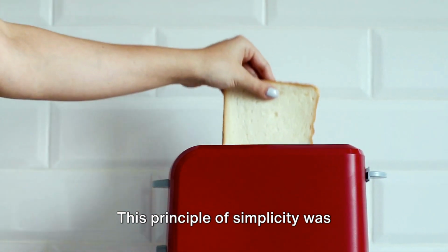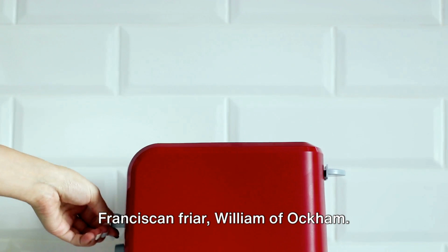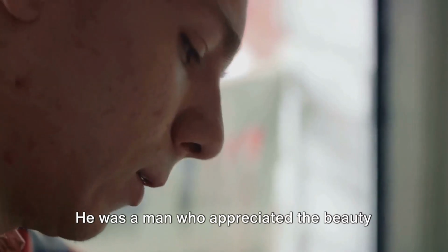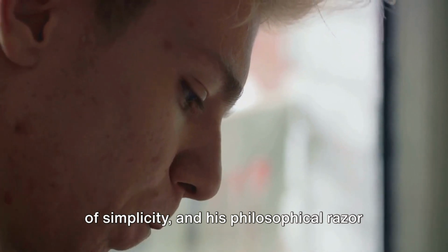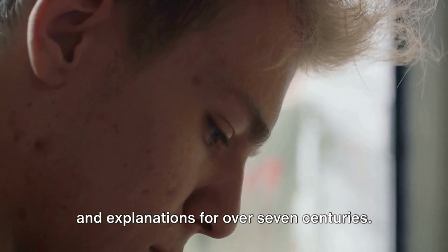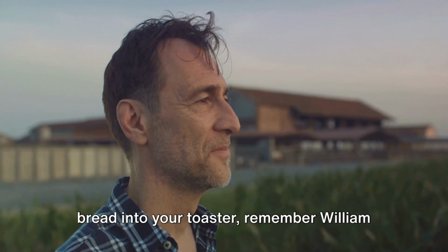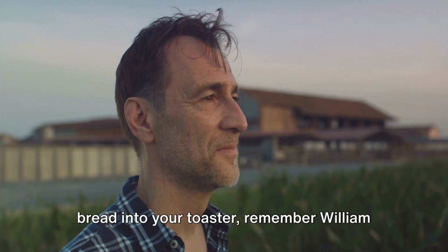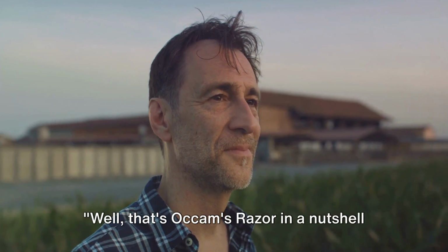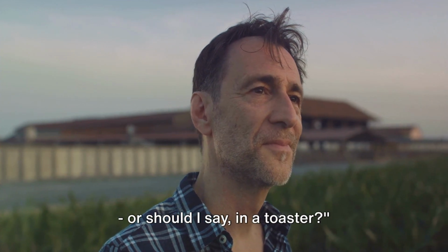This principle of simplicity was championed by a 14th century logician and Franciscan friar, William of Ockham. He was a man who appreciated the beauty of simplicity, and his philosophical razor has been cutting through complex theories and explanations for over 7 centuries. So the next time you pop a slice of bread into your toaster, remember William of Ockham and his love for simplicity. Well, that's Occam's razor in a nutshell, or should I say, in a toaster.